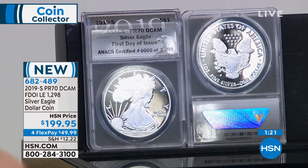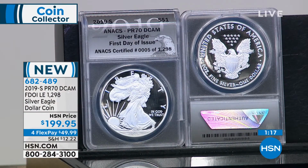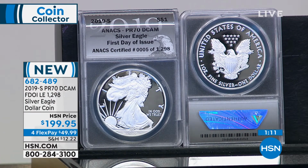And once again, do not confuse this with the West Point minted coin that came out earlier in the year. This is the brand new S-minted, San Francisco minted Proof American Silver Eagle. So once again, all that experience of mine that comes to bear here is telling me that this coin is going to be the rarest regular issue, annual issue American Silver Eagle.